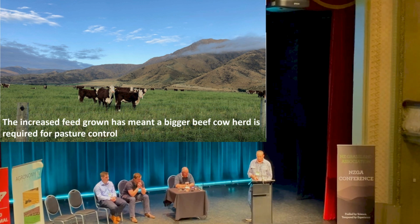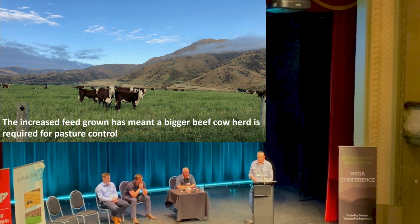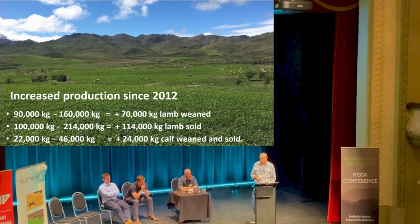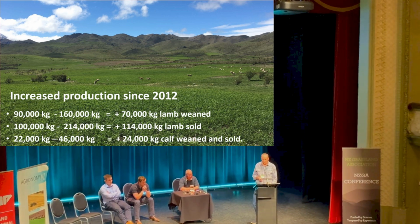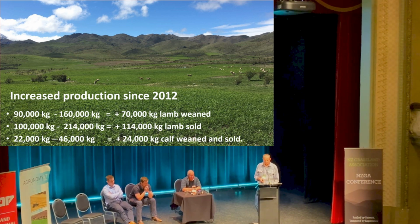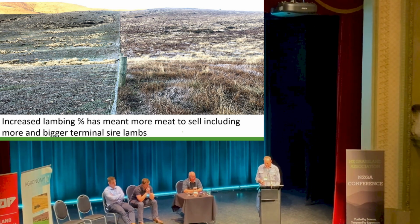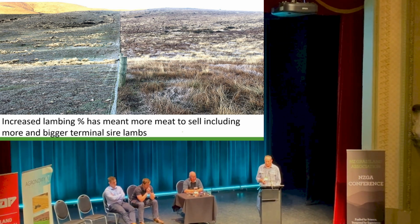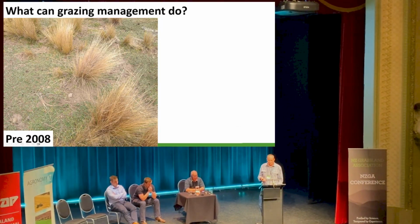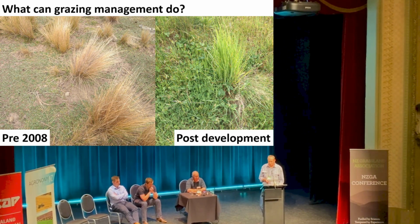And this is the girls out there in the pivots, and this pasture grooming. This has increased production on them. Basically we've got another 70 tonne of lamb weaned. We've got 114 tonne extra lamb sold, and we've got 24 tonne extra calves taken to market, which has been really satisfying for myself and the bank manager. Quick shot, another fence line shot, just showing the improvement of hill country on the right there. And that's a wee snapshot of what grazing management can do. Totally Tim Rhodes, you'll be all over this.